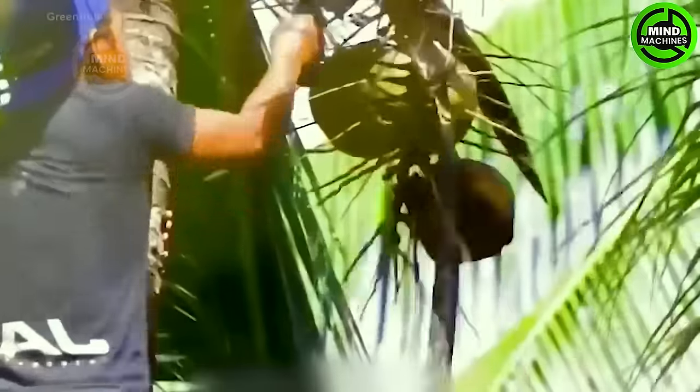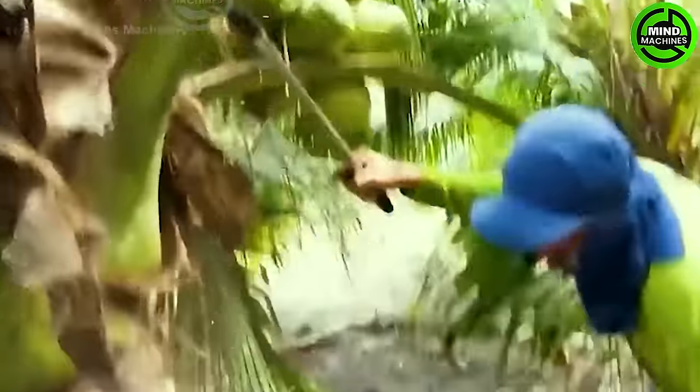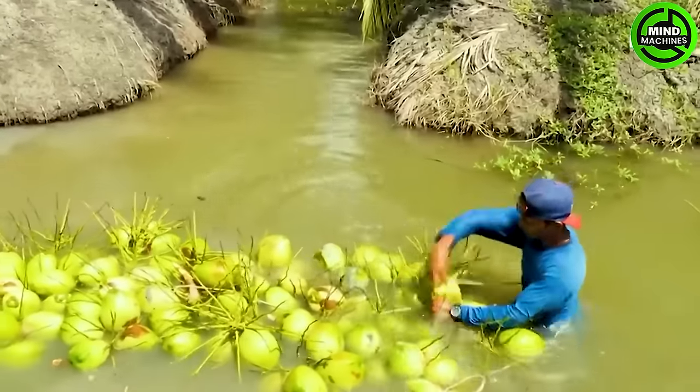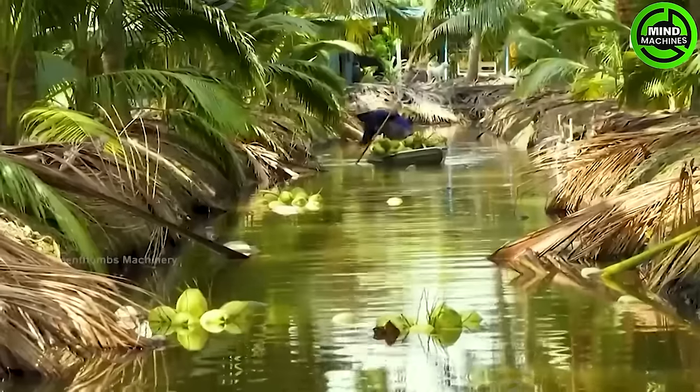The coconut harvesting process entails several meticulous steps focused on efficiently collecting and transporting coconuts to processing plants. Typically, it commences with skilled workers using cutting poles to locate the coconuts.